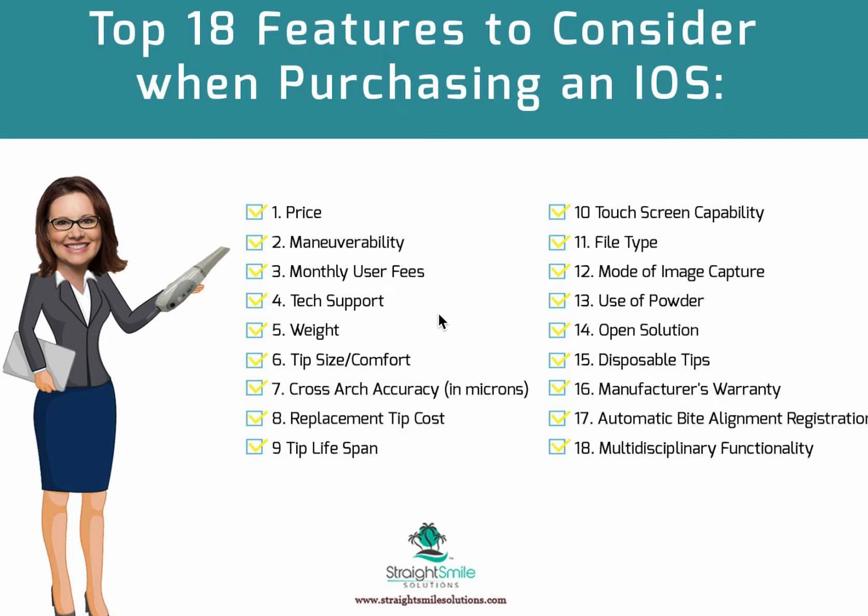Cross arch accuracy in microns. So depending on what you're doing with it, if you're scanning a whole mouth versus just a tooth for a crown, there's a different level of accuracy. So you need to think about what you're using it for. And if you're at all thinking about doing, say, dentures or aligners, then you need to have a minimum cross arch accuracy. So things to ask about, because you'd hate to get something and then, oh, sorry, can't use it for aligners, you know?